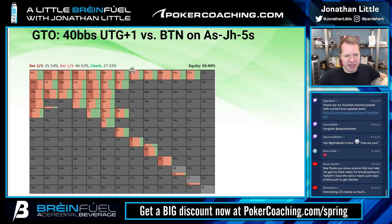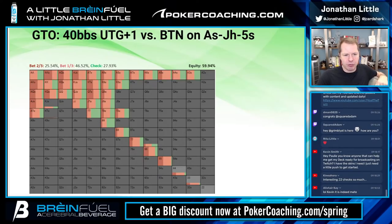Notice here, solver actually checks a little bit less than I do, which, you know, it's fine. This is a spot where when you're doing a decent amount of checking, you must protect your checking range. Otherwise, you're going to end up folding out way too often by the river. So you see aces and jacks do a pretty good amount of checking in this scenario, about half the time. And to be fair, a lot of hands do a lot of checking. You know, a lot of hands mix it up.